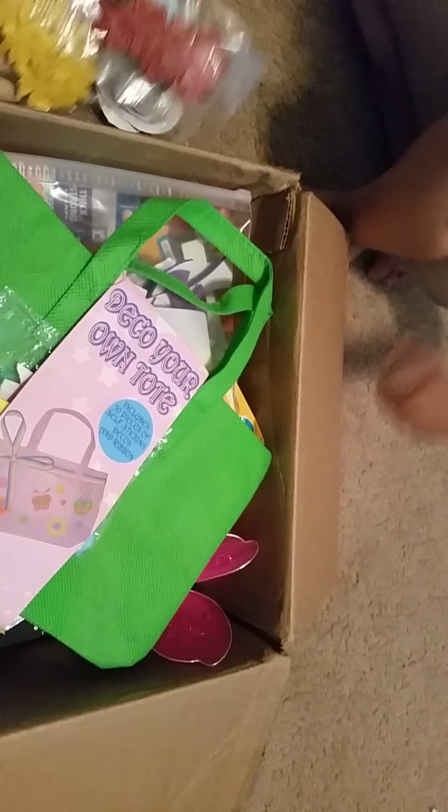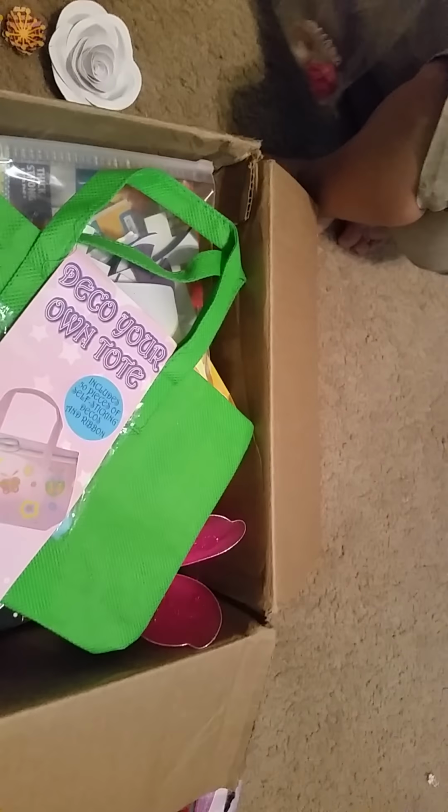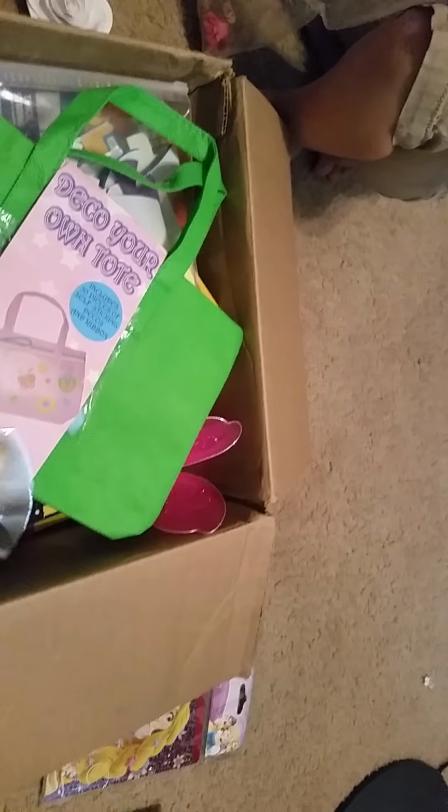So I have a feeling I just lost my kid for the next week or so. I'm not going to see her. She's going to be... Wait. Pick all these ones up and put them in the bag. Remember, all these ones came in the bag, baby. Let's keep them safe.